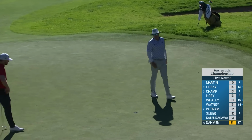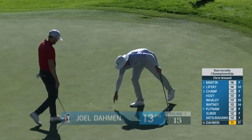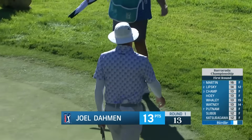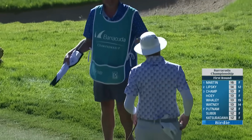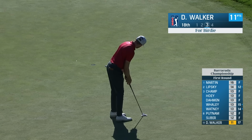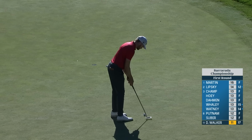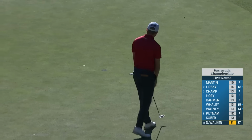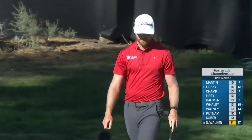Joel Dahmen knew that that was coming up short right away. Or so he thought. Fool me once, Joel Dahmen. That's a birdie on the last that he walked in ever so slightly, and 13 points. And also match him with 13 points. Wow, what a round of golf that was.